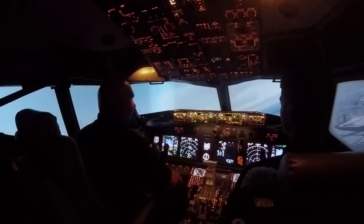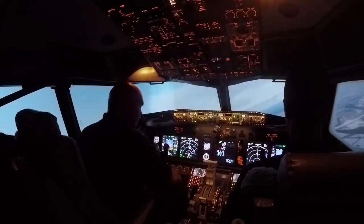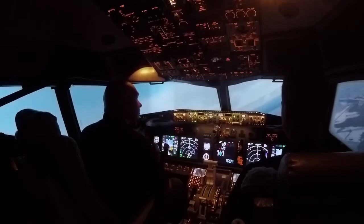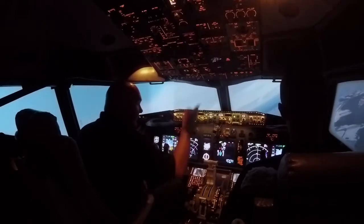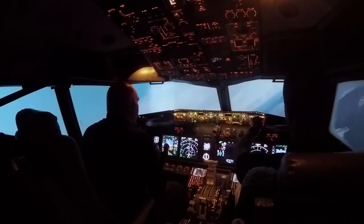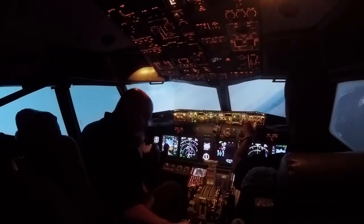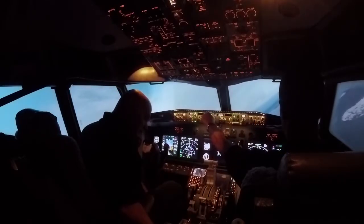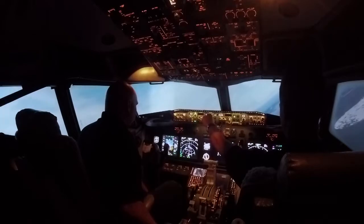VNAV. A nice view of Manhattan out there. Look at that, guys. Pretty nice weather. Weather radar showing pretty clear. Maximum angle up a bit.